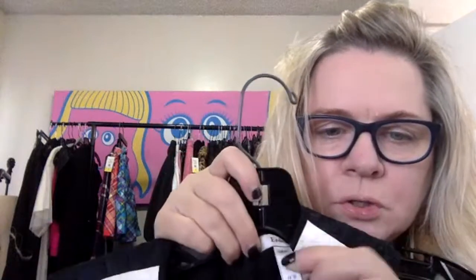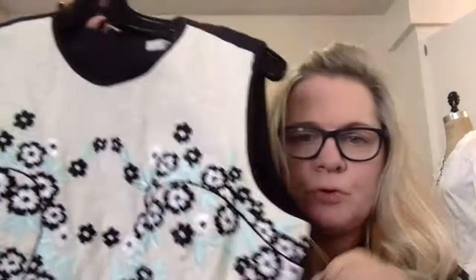This is Erdem. So this is a super, super expensive brand, Erdem. It's from, I think, England. If you don't know the brand, you should memorize it. I looked up this dress. This is like 3 or 4 years old. Some celebrity was seen in it. And I bought it knowing that it needed to be cleaned.